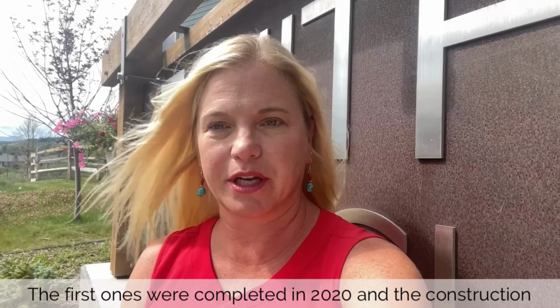Another pro of the Smith Ranch neighborhood is this empty parcel behind me that is zoned for commercial, and it's another phase of the development happening here at Smith Ranch. And they're hopeful to have a grocery store, a child care center, and those are going to be the two biggest bookends for this commercial space.